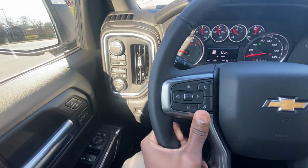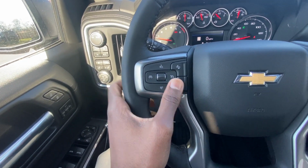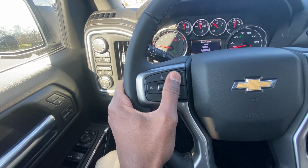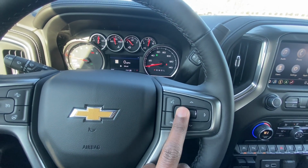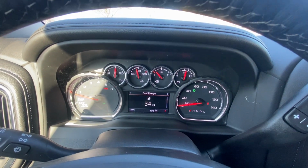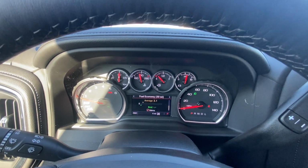Now to the left side of our steering wheel, we have our cruise controls. And then we have a heated steering wheel toggle, and then the gap adjust for the cruise control and for collision alert. And then to the right side of the steering wheel, we have our Bluetooth controls, and then our gauge cluster controls, and we can kind of go through what we're looking at there. So plenty of features.